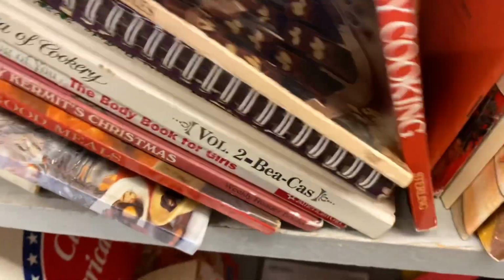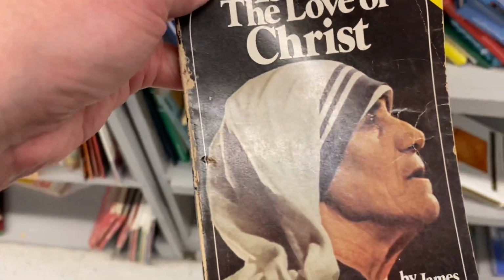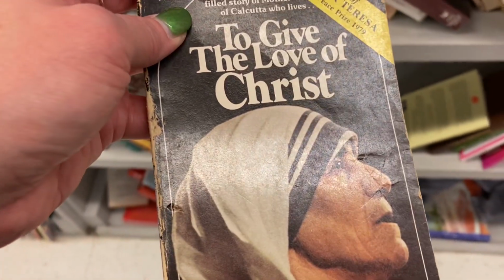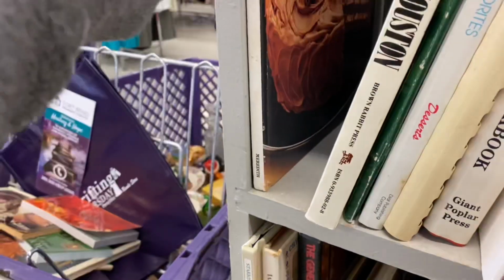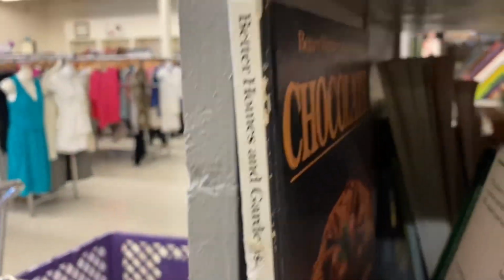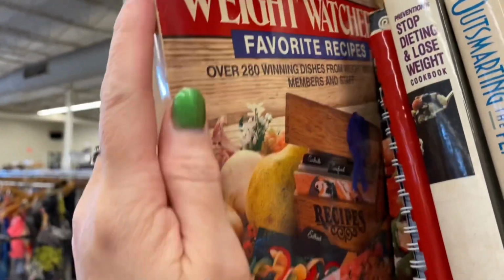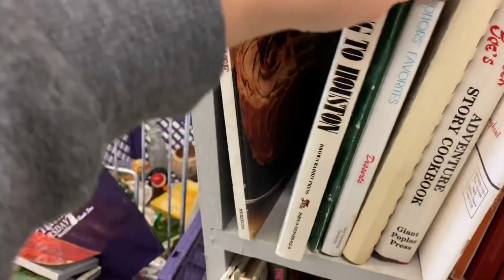Hey, I sold that one. I sold that chocolate one. Oh, I wish I could find a Hershey's one. I actually wouldn't mind reading this one. I think that's overall a really good book. Catering to Houston. Chocolate. Followed by Weight Watchers. The Dieter's Cookbook. No, thank you. I think I'll go back to the chocolate.